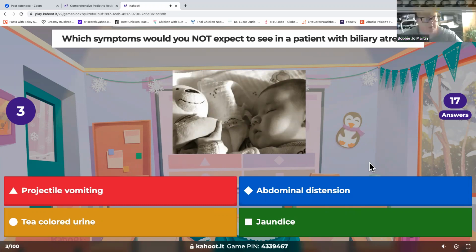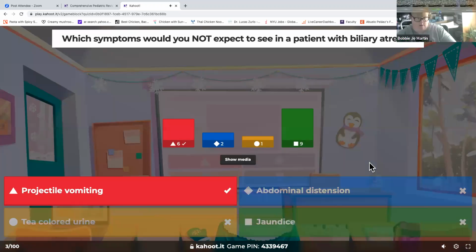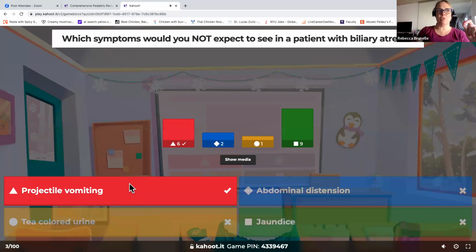That's wrong. All right, so you guys are pretty good, I would say. Projectile vomiting, you're always going to associate that with pyloric stenosis. Whenever you see this, you should think, oh, that's probably pyloric stenosis. Biliary atresia is a problem where you're not able to drain bile from your liver. So these other things are all true, you see them with biliary atresia, but projectile vomiting specifically is for pyloric stenosis.